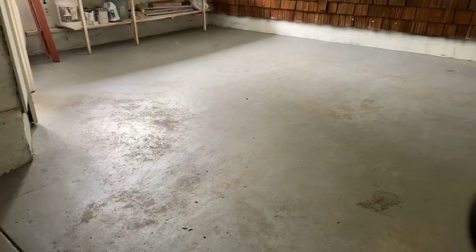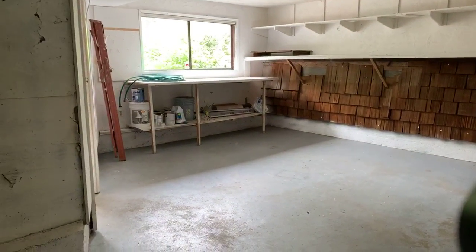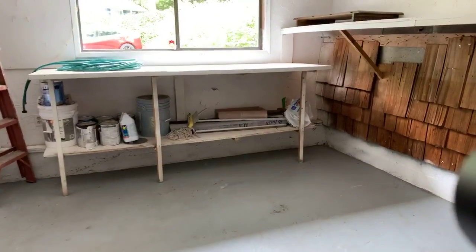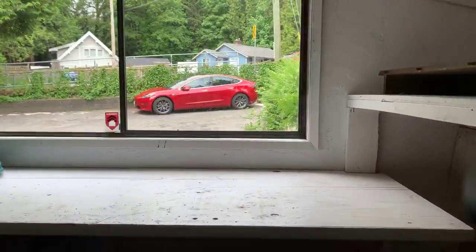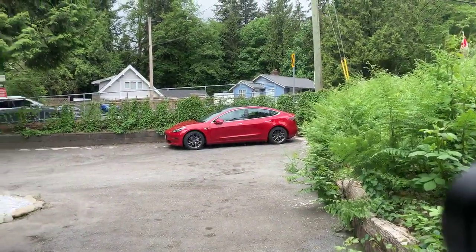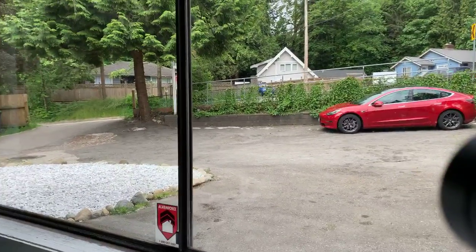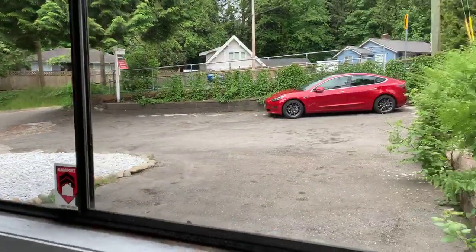Maybe your sports car's here or your nice car. And then you could park a couple outdoor fun toys over here, maybe a jet ski or a couple ATVs, something like that. Good window in here. Again, this is a good angle from this side of the house, showing how much parking you have. That's my little red baby over there, my silent little Tesla. And so lots of that. RV parking, you bet.